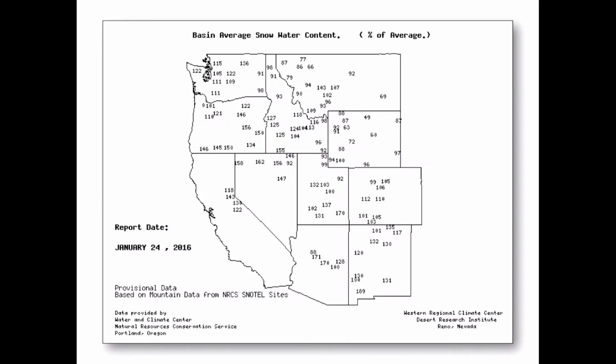This map shows the current basin average snow water content expressed in a percent. Notice how nearly all of the mountain reporting stations are well over 100%. As this snow melts with spring and summer, it will fill rivers and provide plenty of water for irrigation.